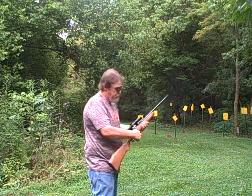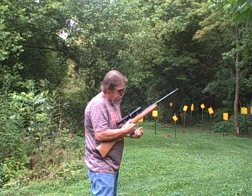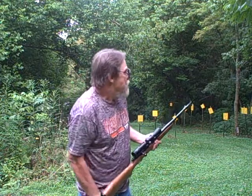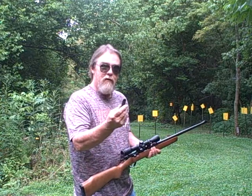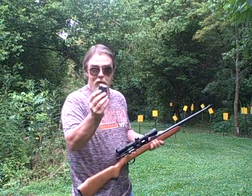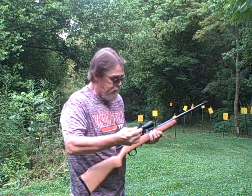All right. Ejection, nice and easy. What do you say we try the 4-round magazine? I wish Marlin would have sent at least a couple of 7-rounders. This 4-rounder, I mean, they seem to work well, but it's kind of ridiculous.